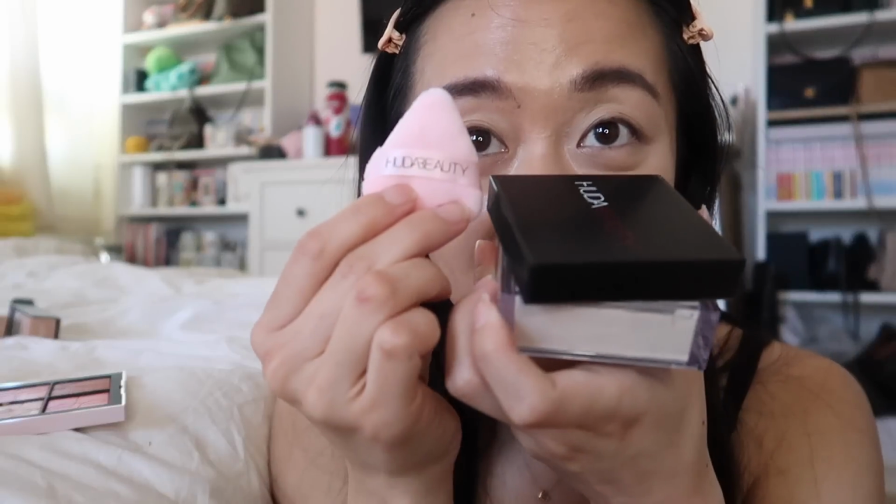I'm gonna try the powder really quick. I'm gonna use my little Huda Beauty Heart Puff. I've actually been using this for powder. I use this with my Laura Mercier, and it's really, really good for underneath the eyes.